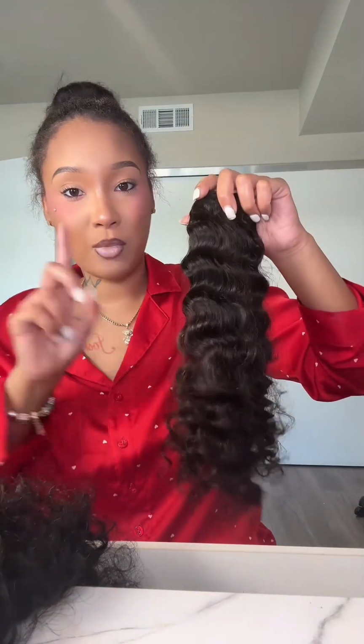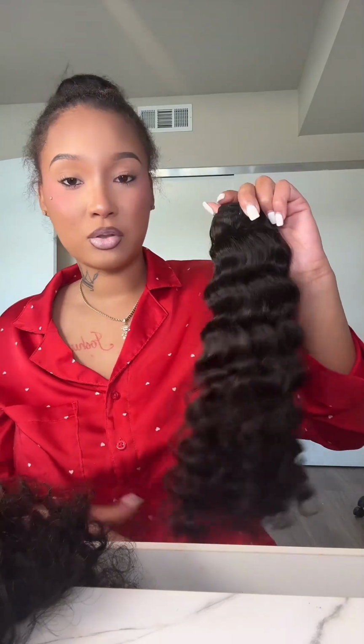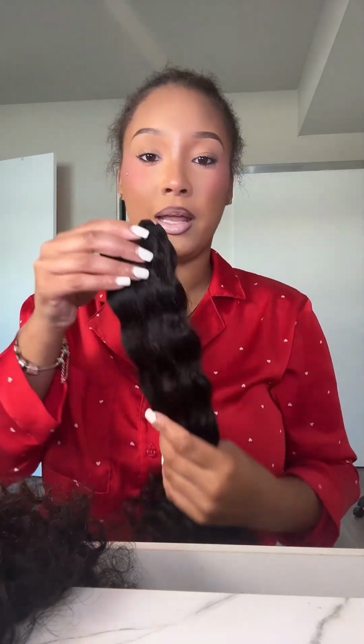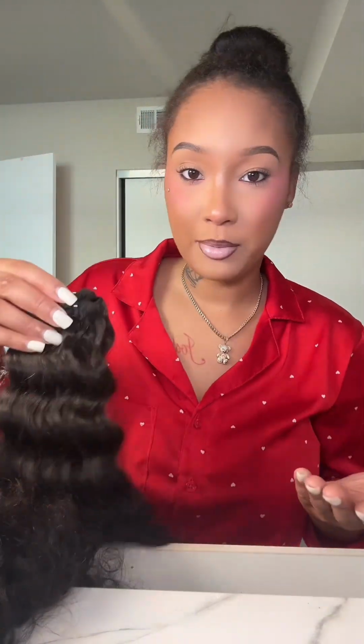So basically that means that each bundle comes from one donor, is cuticle aligned, and it can be bleached up to 613, which is an extremely light blonde. So you're free to reuse these bundles, wash, perm, dye, anything you desire, because it is human hair and it is supposed to be unprocessed. Now, they sent me this hair like over a week ago.